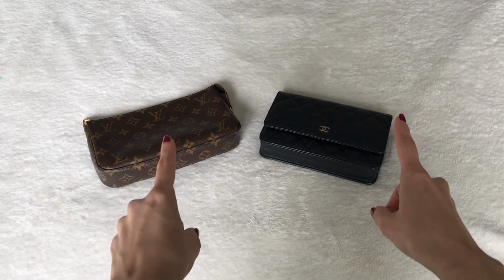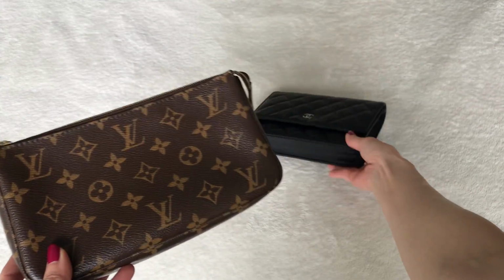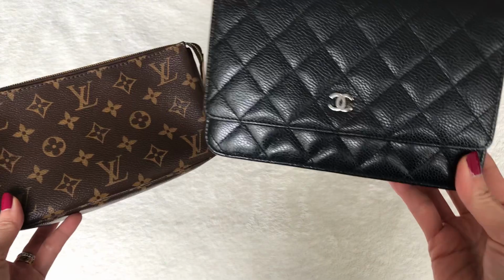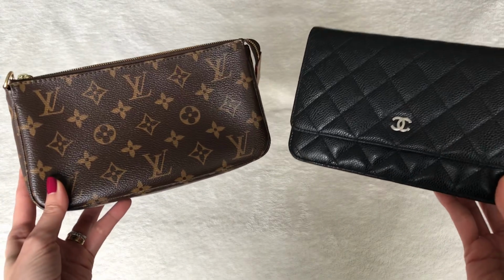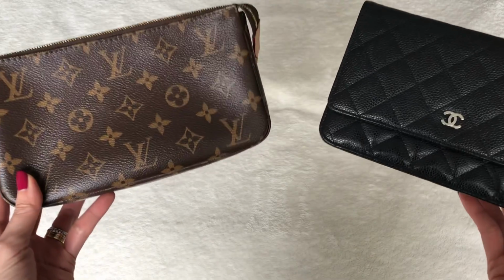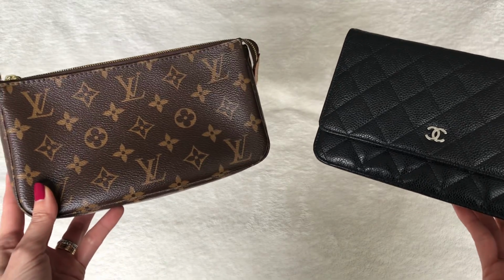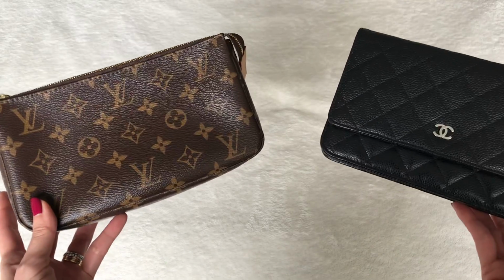Today we're going to do a quick comparison of the Louis Vuitton Pochette Accessoires versus the Chanel wallet on chain. This is the classic version. But I say quick comparison because the main focus of this video is to really try to gauge whether or not you think either of these are worth the current prices, and if you were to purchase one of them, which one you think is more worth it, which one is of greater value in your eyes.